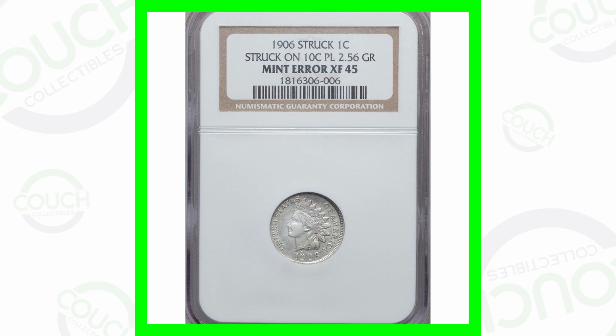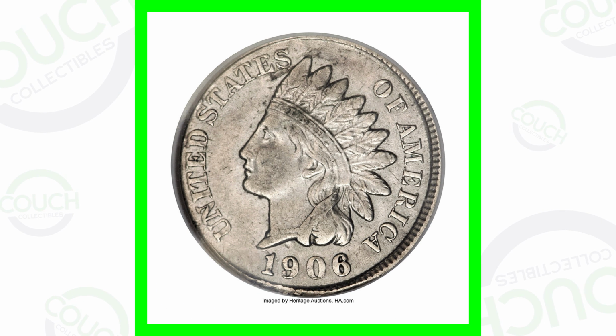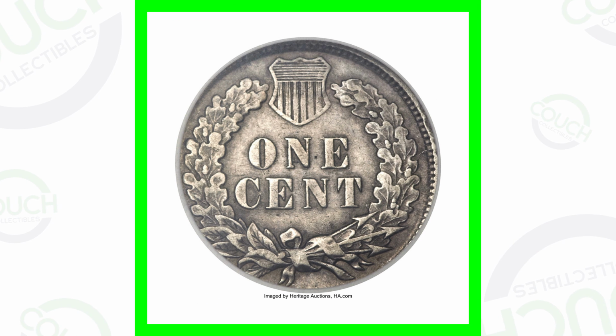Let's hop right into it. Starting off with an older coin. Now this one's really cool. It's an Indian head penny from 1906. Now this Indian head 1-cent coin was actually struck on a 10-cent planchet.